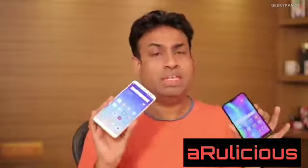So I decided why not actually test it out and see how well it does when we compare it side by side with the Redmi Note 5 Pro. And I'll show you all the samples side by side. But before that, let me quickly give you a physical overview of these devices.